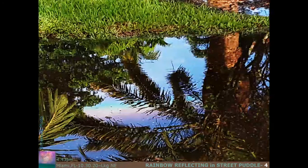This is called Rainbow Reflecting in Street Puddle. That's pretty self-explanatory. I'm just pointing out that the rainbow was so vibrant it even picked up in the puddle on the ground, which is quite nice.